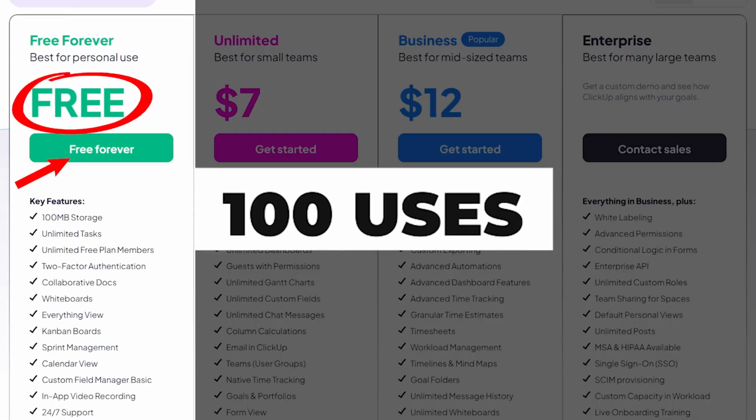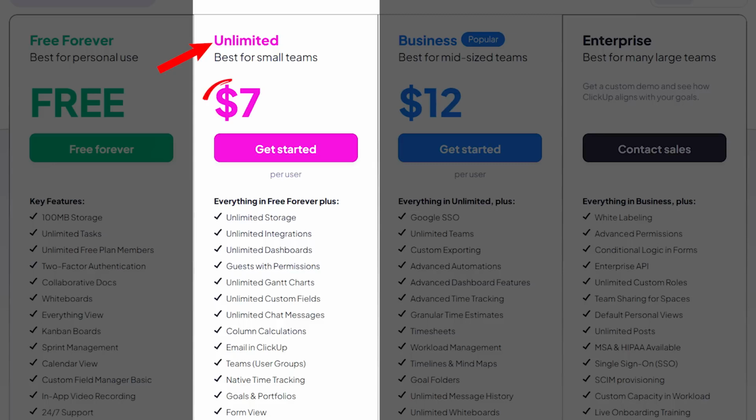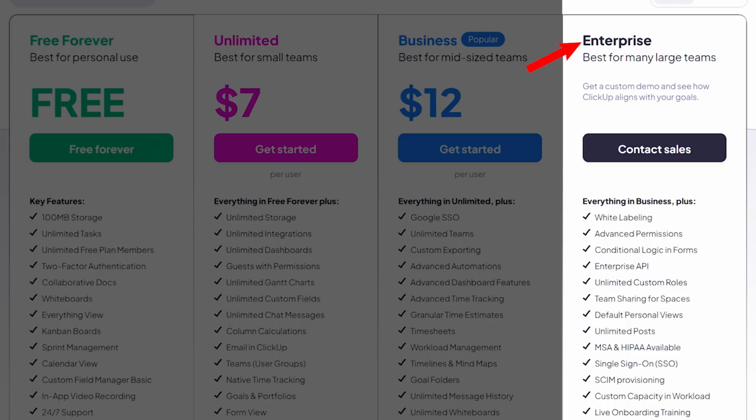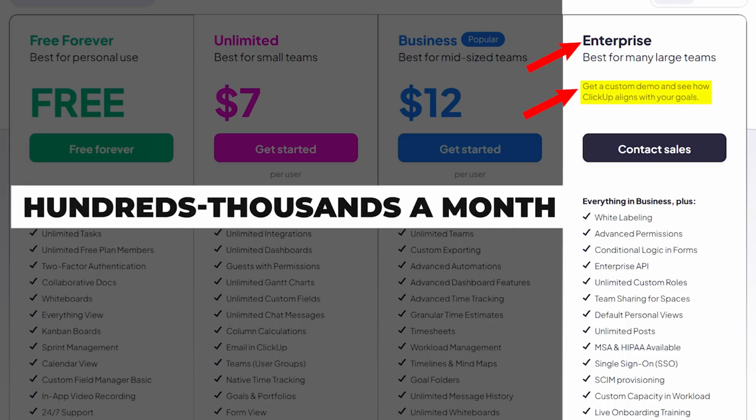Now, the pricing, free forever, right? $0 for up to 100 users. Then there's unlimited, which is $7 per user per month. Then you've got the business plan, which is $12 per user per month. Then you've got the enterprise plan, which is custom pricing, which will end up being in the high hundreds to thousands a month. So what do you get?